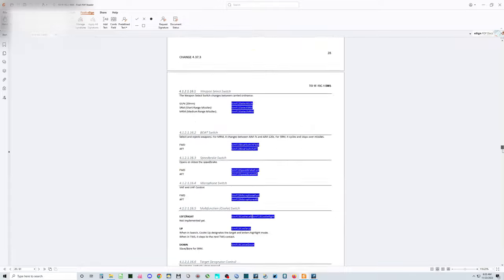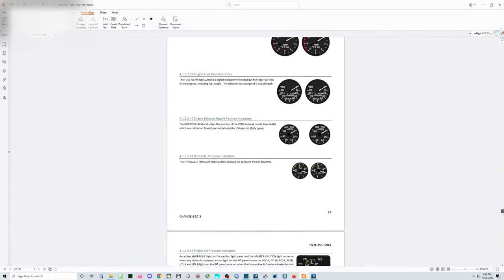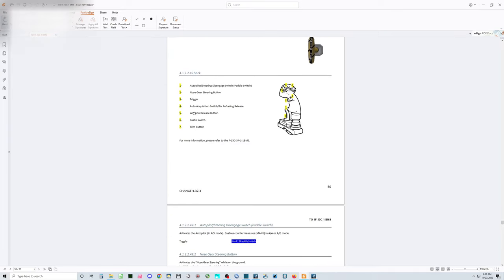And you need to know also about the paddle switch on the stick. Not only does the paddle switch inhibit the nose wheel steering so that you can take off without flying off the runway, it also disengages the autopilot, but it also dispenses countermeasures program 1 from your DTC.